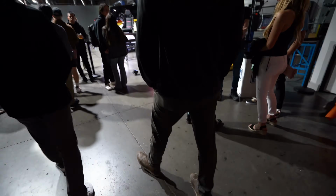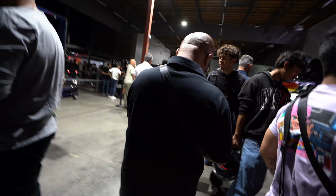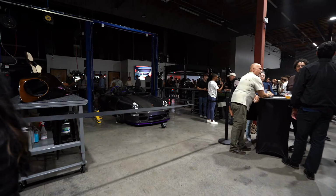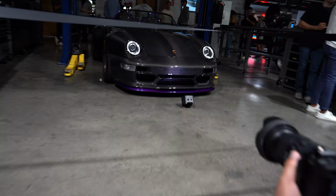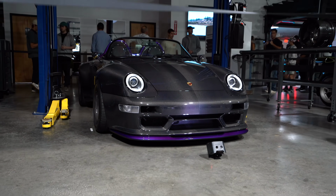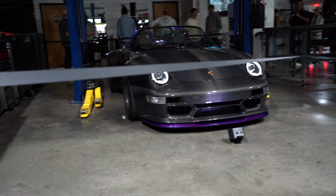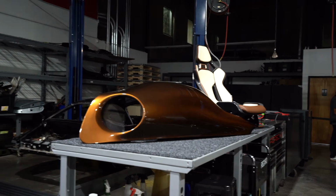Holy God. Wow. That's incredible. And a Speedster. 993C. Oh my God, it's full carbon, dude. That's probably really hard to pick up on the camera, but it's a full carbon 993 Speedster. And that's orange carbon. That's hard to see. This is incredible. I have no actual words.